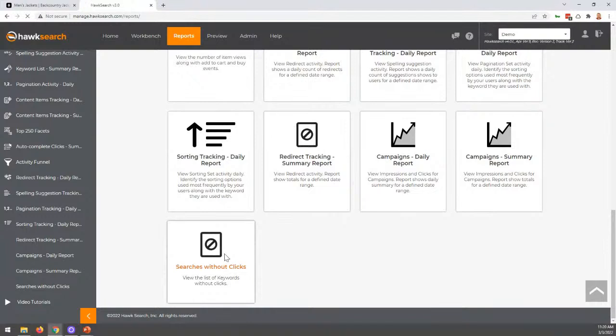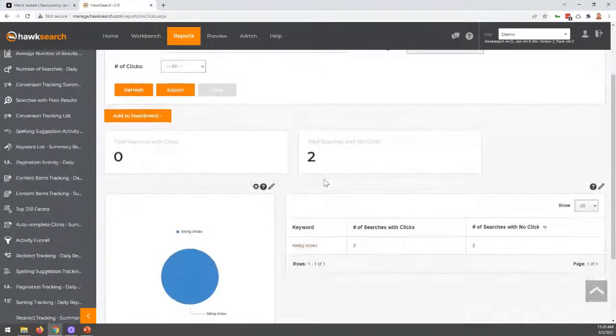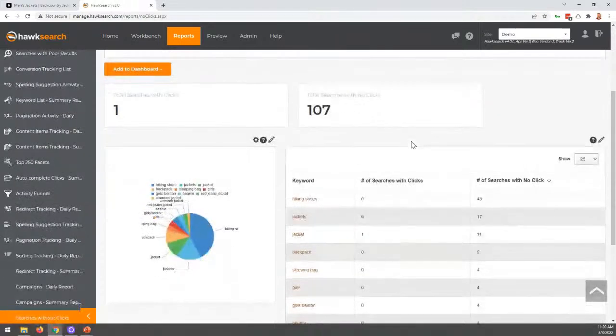So this report will give you insight into when visitors have done searches on your site and not interacted with the results. This is really useful information for you to identify searches that might need to be improved. And from here, we can use one of these reporting functionalities to not only get the insight into, let's look at this a little bit bigger here. Let's say we're looking at this over the last year. We'll refresh this. That'll pull back in all of our searches over the last year that no one interacted with.